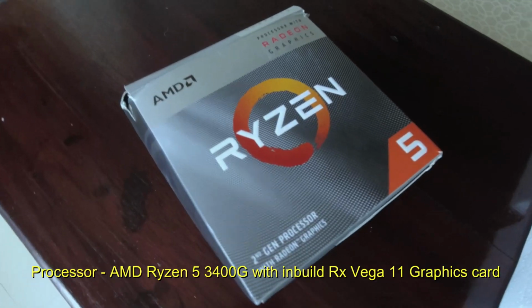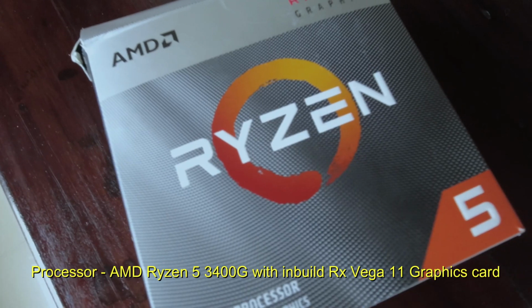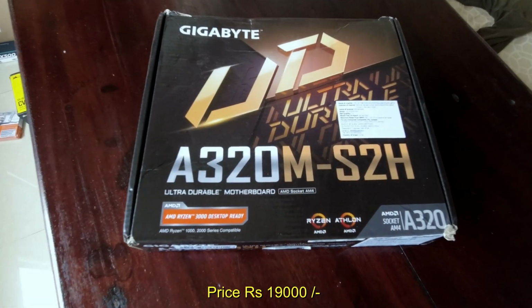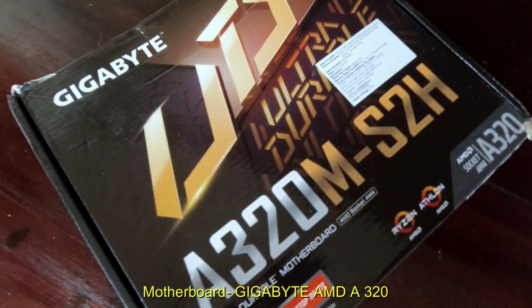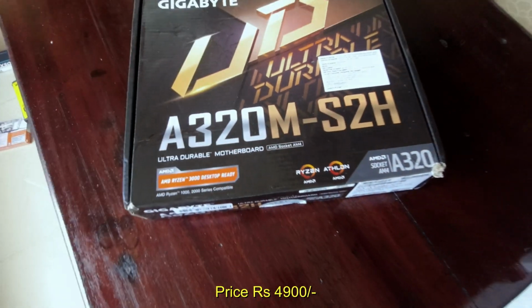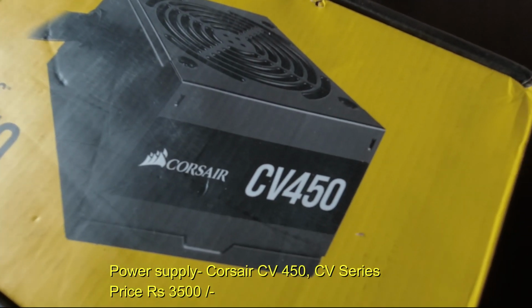And for the processor, I went for AMD Ryzen 5 2nd generation. It has an inbuilt graphic card and this cost me ₹19,000. Here is the motherboard, and the price is somewhere around ₹4,000. The power supply is from Corsair company and the price is ₹3,500.